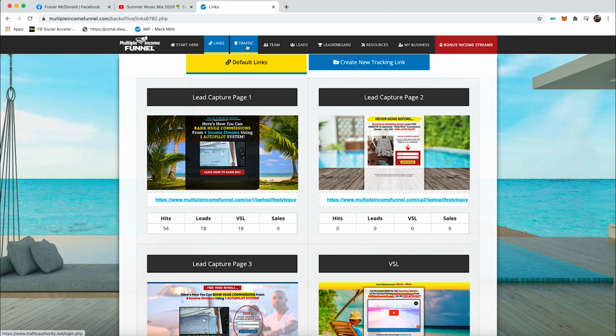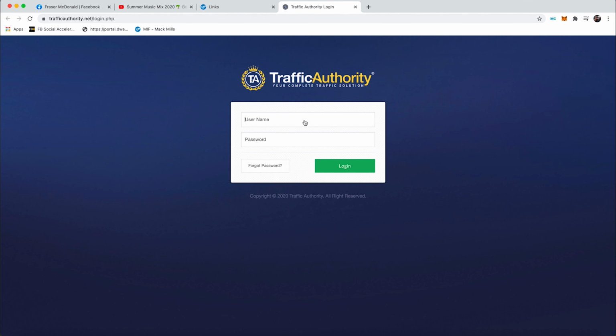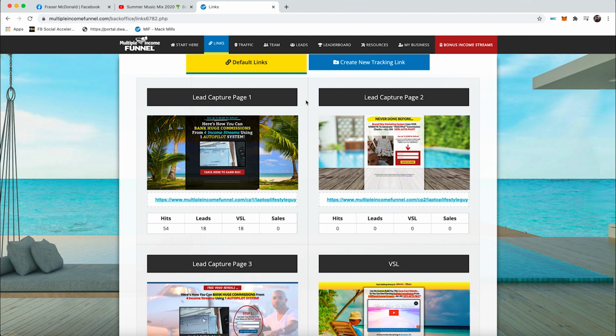Mack recommends buying traffic from Traffic Authority. So once you've set up your system, if you did want to buy traffic, then you can buy traffic through Traffic Authority. Personally, I don't do that. I do all my marketing for free on Facebook, so I'll be using my Facebook methods to promote this funnel. And if you decide to join the team, then I'll teach you all that kind of good stuff as well.